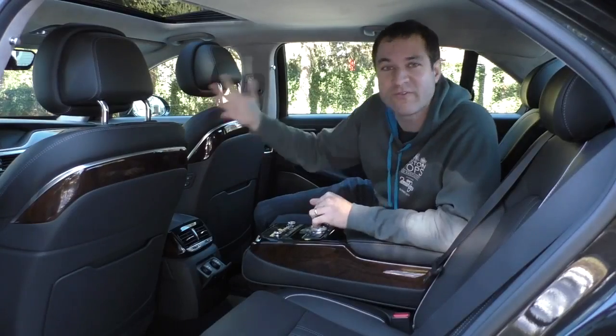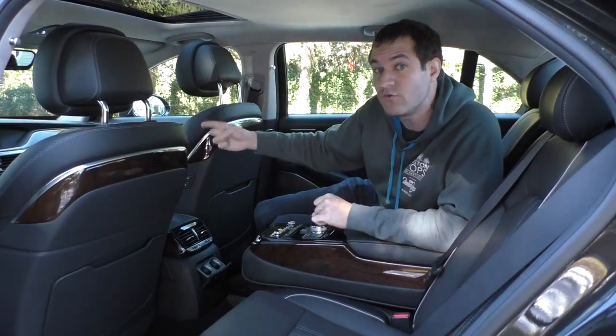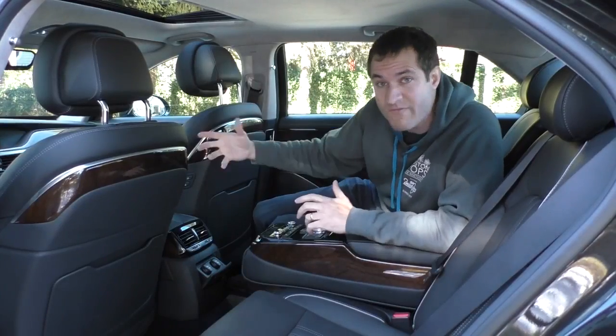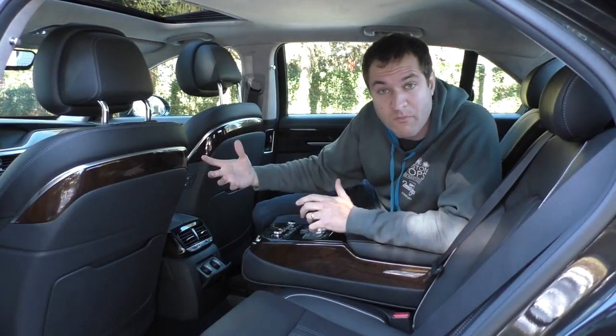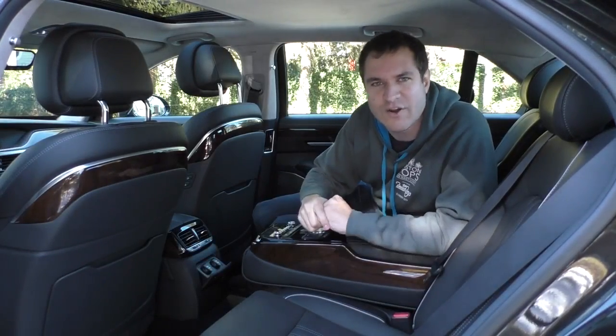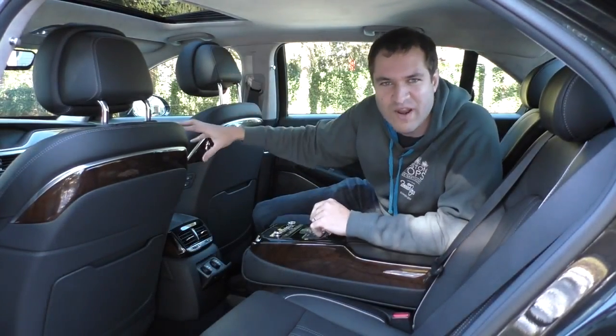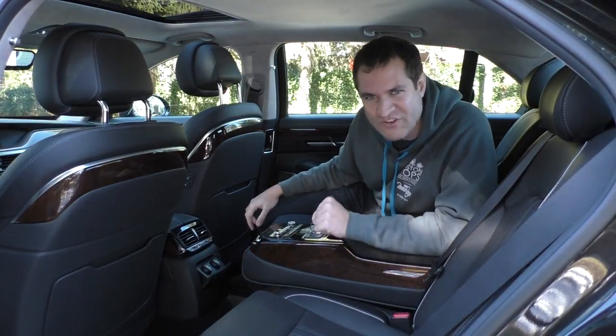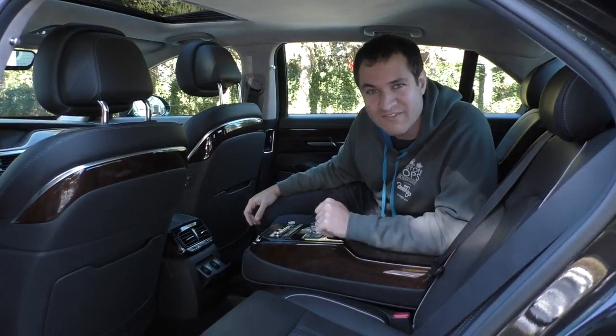Now, of course, the front passengers have the ability to lock out the rear passengers so they can't make any changes, but if you're driving around in this car and you're chauffeuring someone, maybe they want to change the music, now they can. How many times have you gotten in an Uber and wished you could have changed whatever was playing on the radio? If only your Uber had a Genesis G90, that would actually be a possibility.